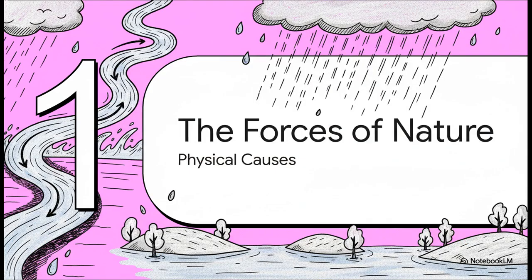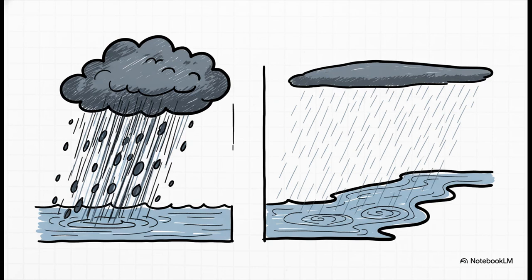To really get this, we have to start with the planet itself. Long before we were building cities and roads, rivers still flooded. So let's look at the purely physical, natural factors that set the stage for it all. The main trigger, and this won't be a surprise, is usually rain, and we're talking a lot of it. This could be a really intense short downpour, or it could be that steady, nagging rain that just goes on for days and days. Either way, both can totally overwhelm a river system.